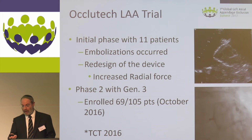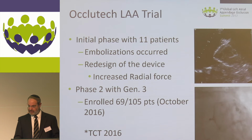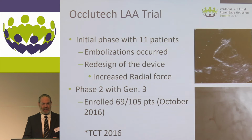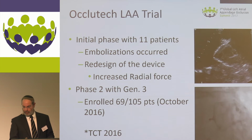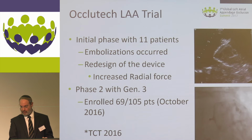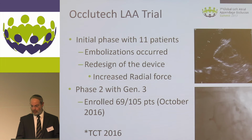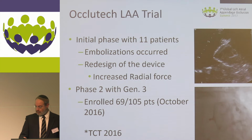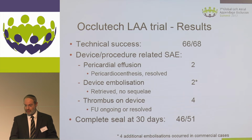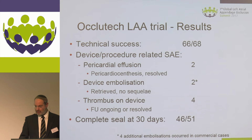So the Occlutech trial, which was actually presented at TCT. Initial phase with 11 patients, there were some embolizations, went back, had a redesign, figured the way to solve this was increased radial force. So then along came phase 2 with the third generation device. And at TCT up till October 2016, 69 of 105 patients had been enrolled. The results showed that there was good technical success in terms of deployment.